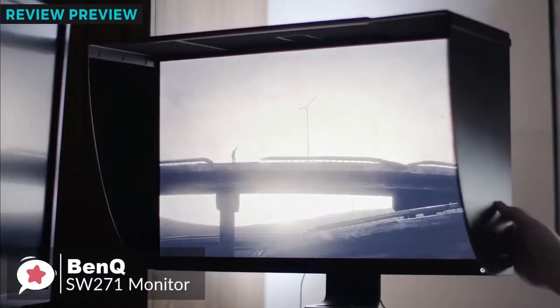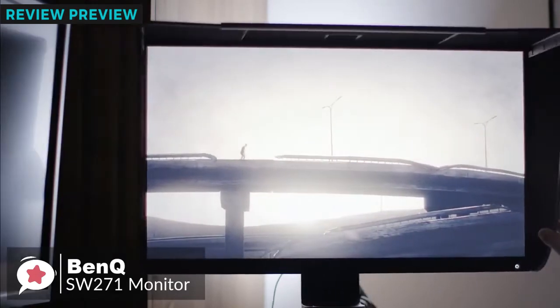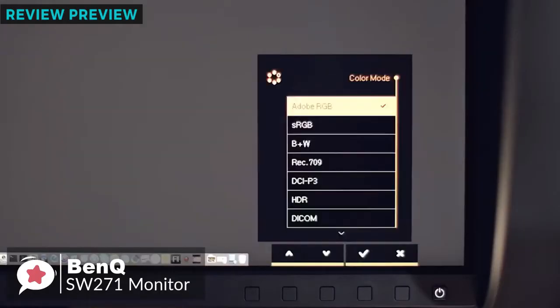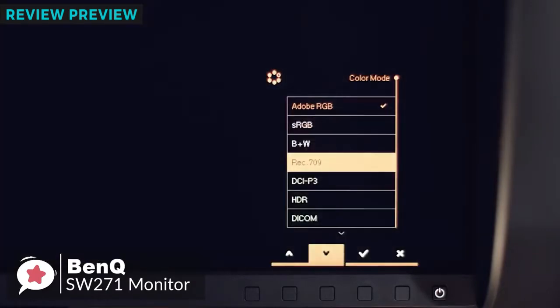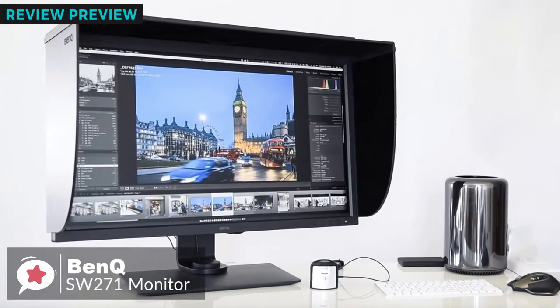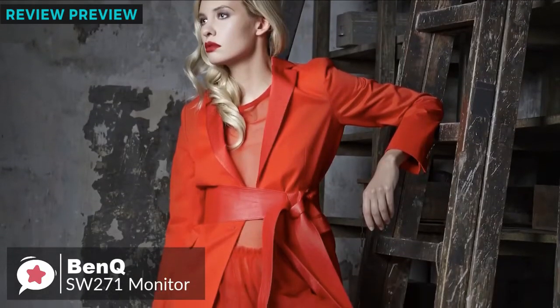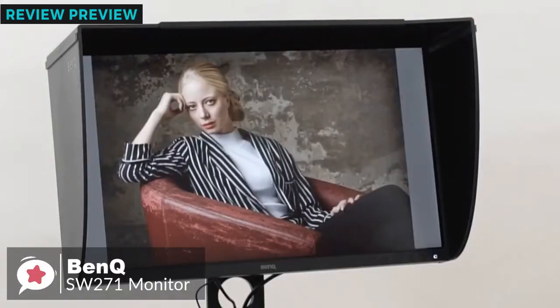Moreover, thanks to being an IPS panel, it enjoys a near 180-degree viewing angle horizontally and vertically, and it has a native contrast of 1000:1 for deep blacks and stark whites. It's not the biggest display out there, but 27 inches is a good sweet spot for pixel density and gives you enough room to appreciate the detail offered by the Ultra HD resolution and HDR support.